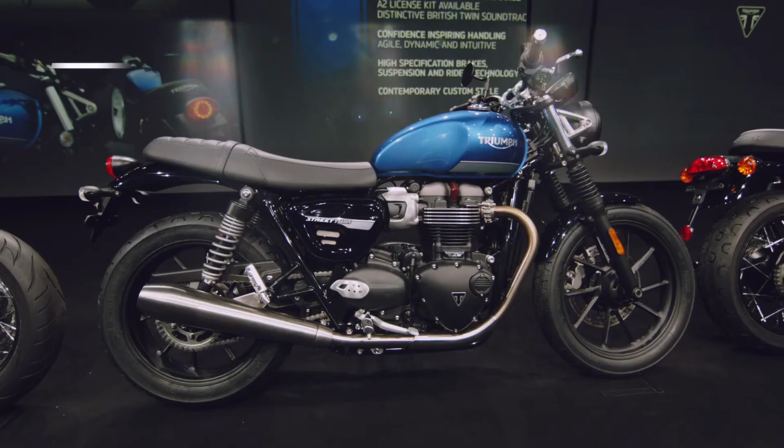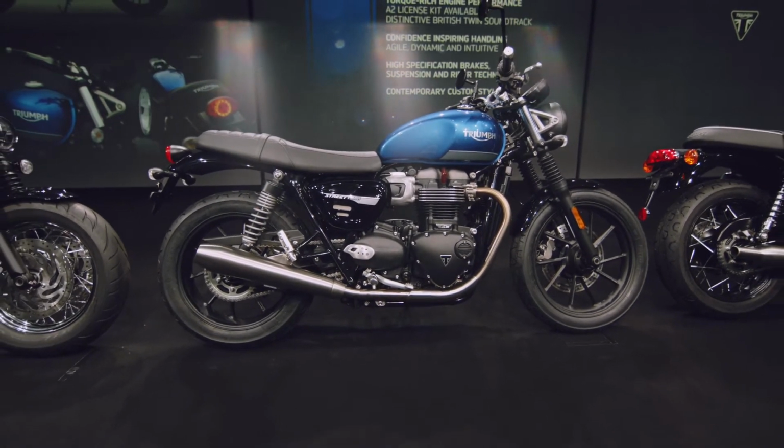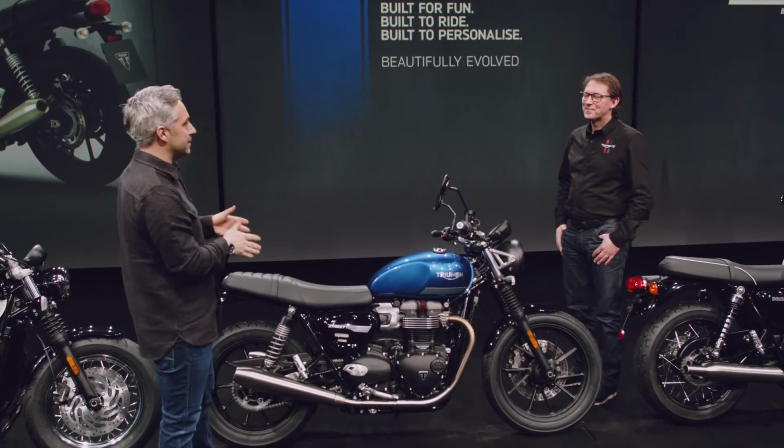Thanks very much, Matt. So let's move on to our next new bike in the Bonneville lineup, the Street Twin. And here to tell us all about it is Chief Engineer Stu Wood. Hi, Stu. Hi, Matt. Now, Stu, I'm led to believe that this is the biggest selling model in the whole family. Why do you think this is?